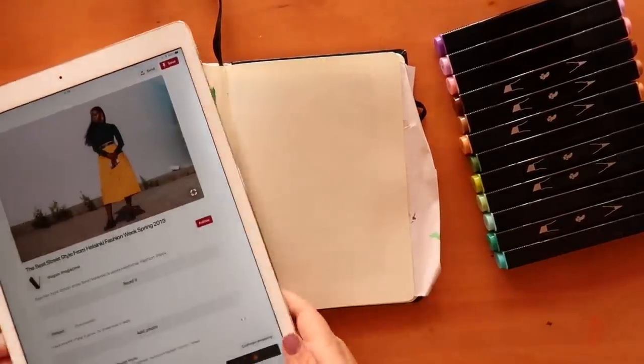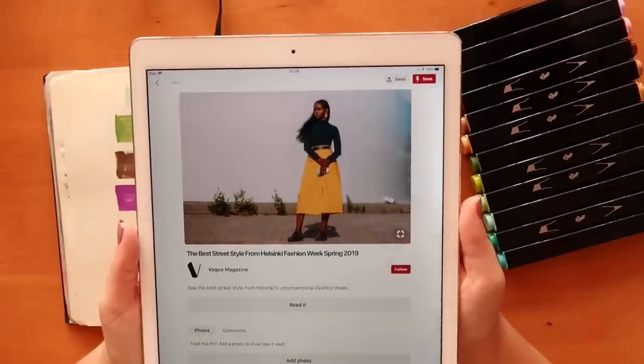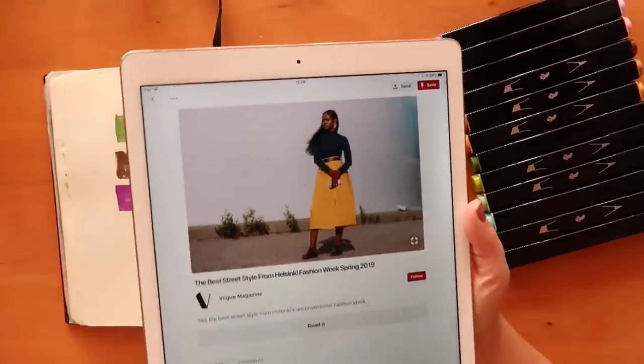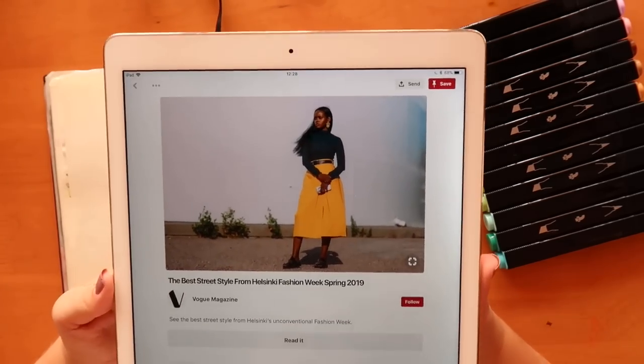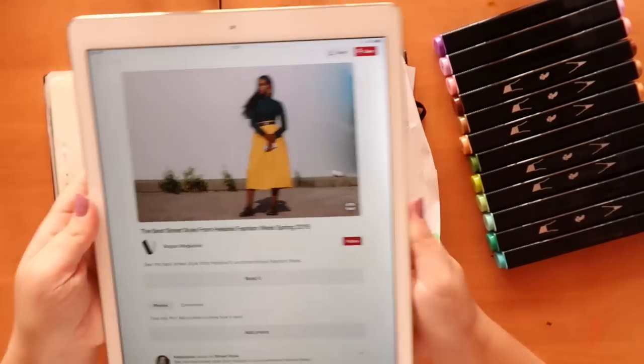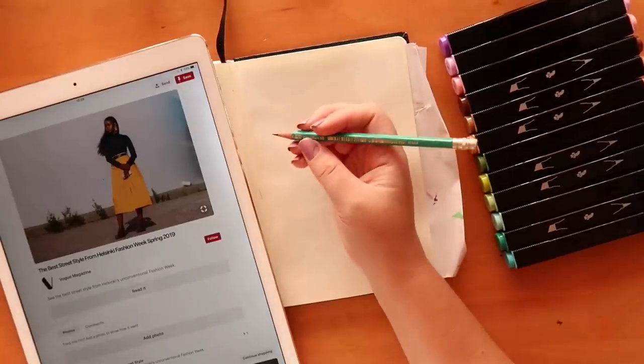Okay, so I have my reference photo here. What I've done is just gone on Pinterest and looked up Helsinki street fashion, because those photos always look quite cool, with a quite distinct style that people have. I found this photo and I really like it, so I'm going to try and recreate it. Just a reference, and I'll try to store it in my style a little bit. I've got my basic B pencil here.